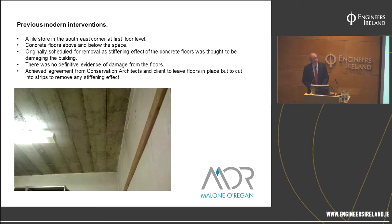In terms of the floor itself, these turned out to be 150 wide precast planks, probably hollow core, with a concrete screed on top. And with a good deal of negotiation and looking at what the conservation people actually were afraid of, and it was the stiffening effect rather than any philosophical thing about concrete, we said, okay, we can actually take away that stiffening effect.